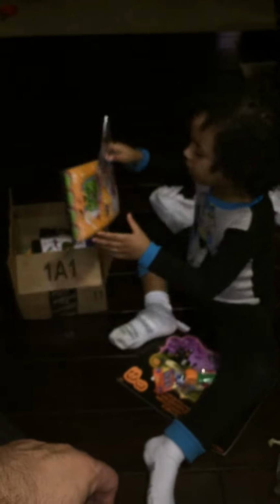What else is in the box? Look at these. Oh, look at those stickers. Stickers. Underwater animal stickers, all right. There's a shark there. There's a queen fish. There's a starfish. Wow. Look at that. A big fish.